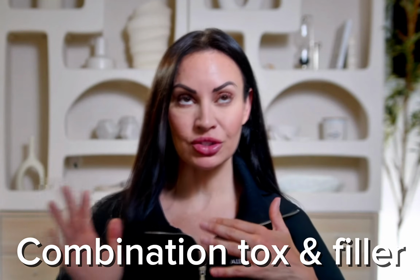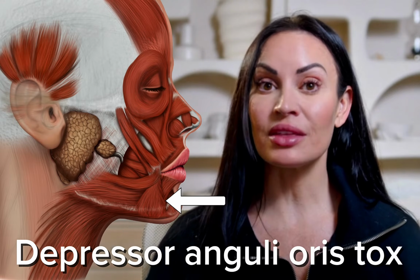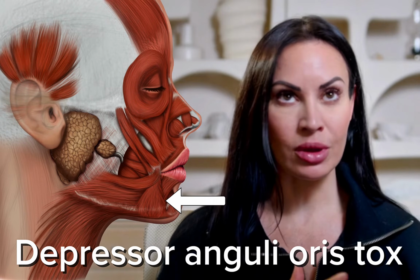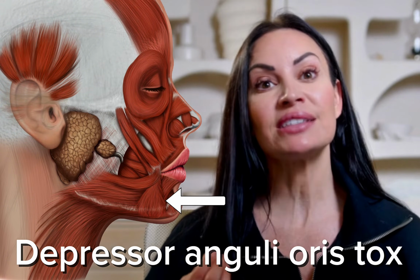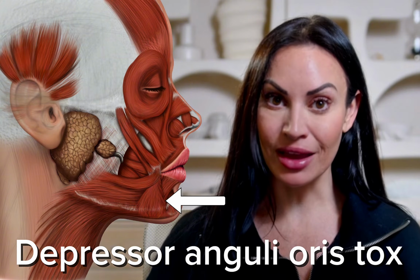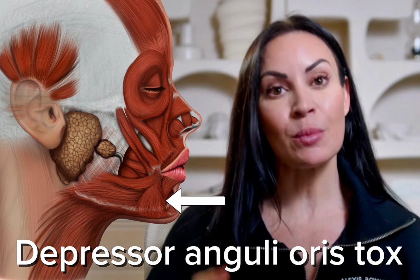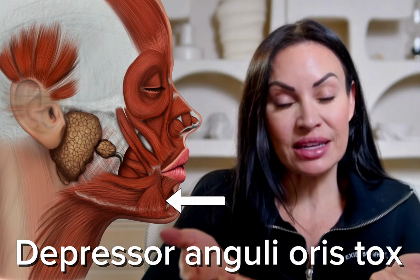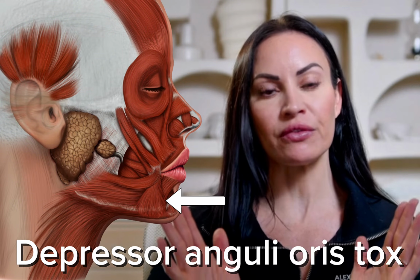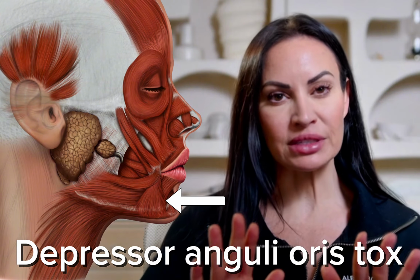Option number one, I like to combine filler and tox. So let's talk about treatments as far as levels. Now, I think there's about maybe 3 to 4 treatment options for this area. Number one, you can tox the depressor anguli oris. Now, does this give a dramatic result or dramatic transformation? No, but it's going to help take some pressure. Remember that DAO or depressor anguli oris is the muscle that pulls down the corners of the mouth. So by alleviating or releasing this function, you get a little upward turn of the oral commissure and it kind of softens the appearance of it.